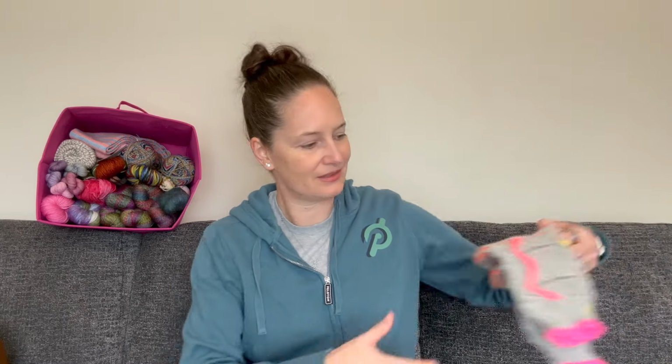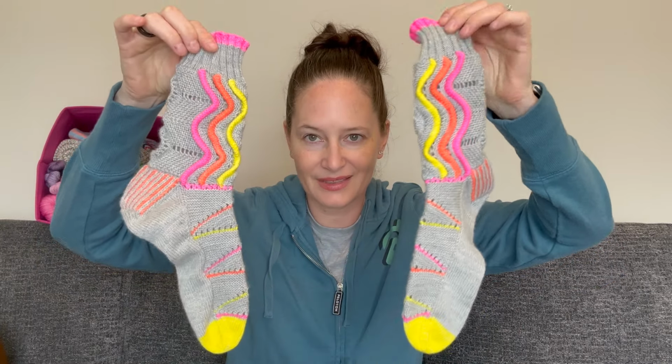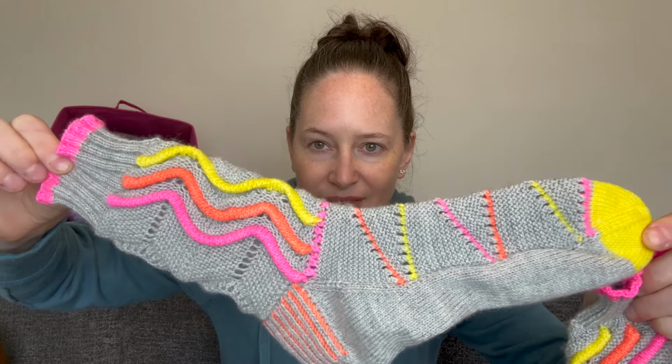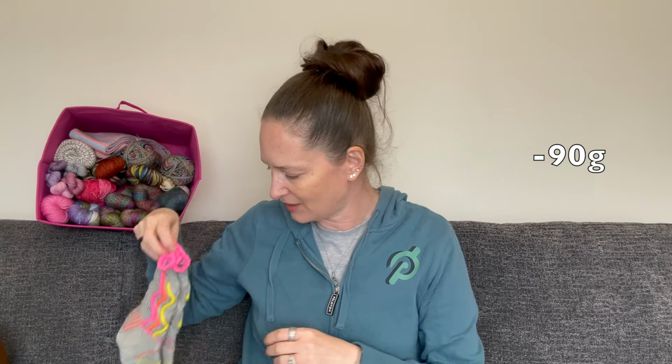Let's talk about some yarn that came out of my stash in August of 2024. The first project that I finished were my Color Popportunity socks by Stephen West. These were the surprise sock along pattern for 2024, his second mystery sock. Very fun. This obviously used the gray and 3 pops of color. This finished pair used 90 grams of yarn, so 90 grams out of stash.